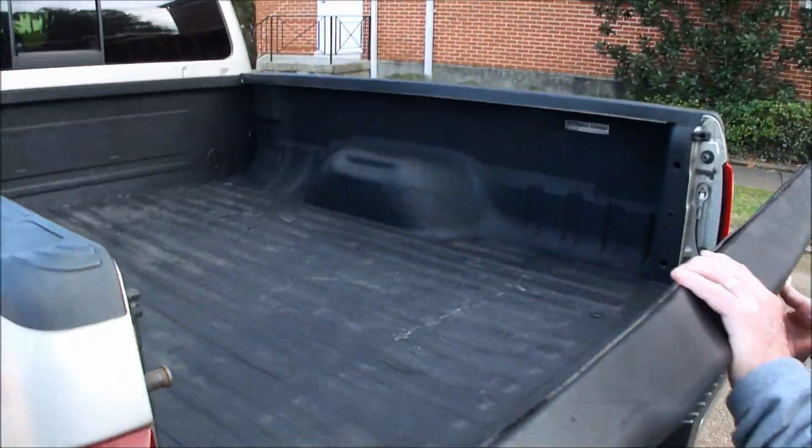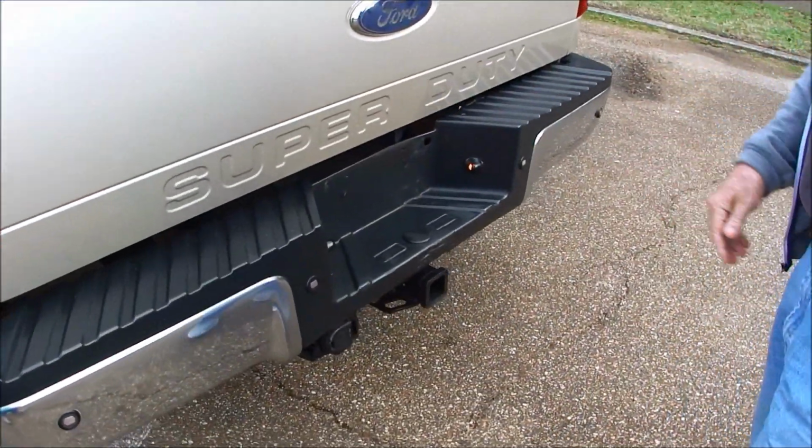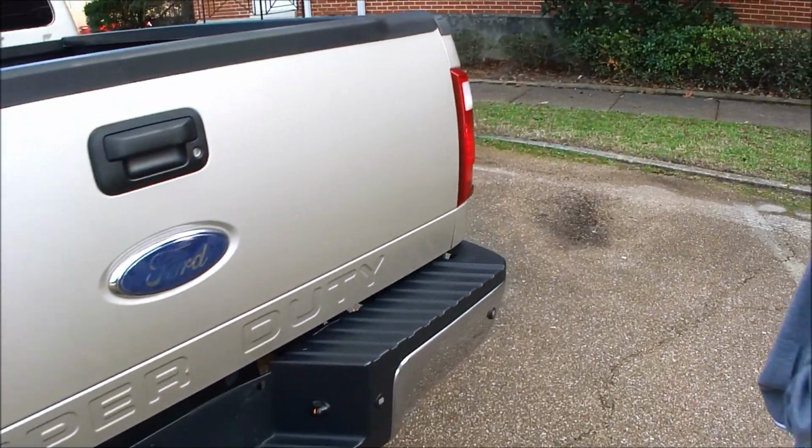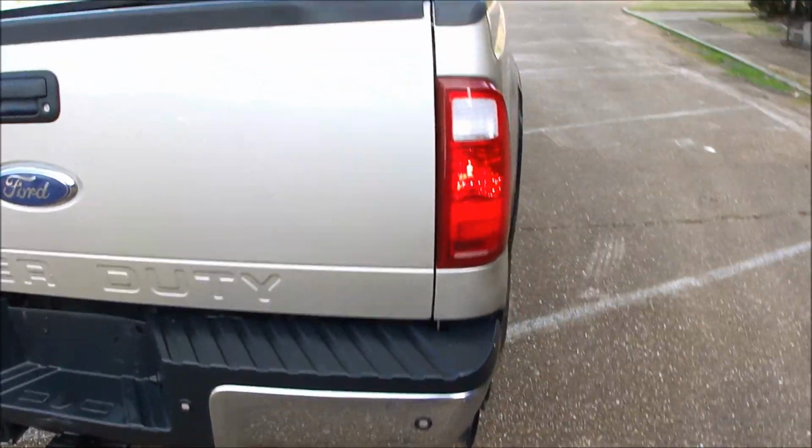Back here. Just like it ought to do. Got rear parking sensors, big receiver hitch. The bumper's straight, surprisingly.